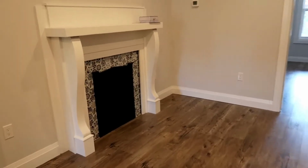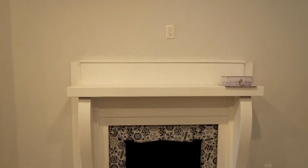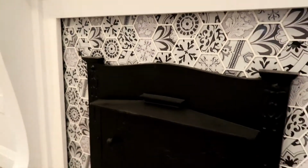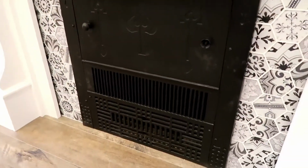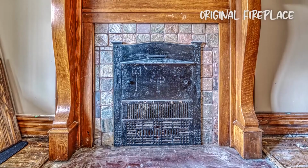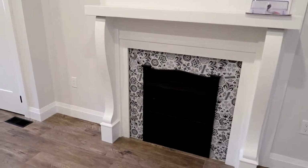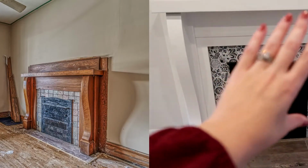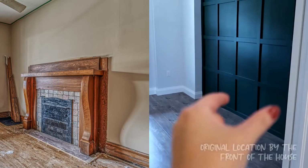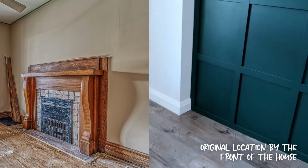This fireplace, this is the original mantle and the original cast iron grate, new tile. I will insert a photo here of what the fireplace used to look like. We did quite a bit of work and we actually moved it. So the fireplace and the grate used to be, because this was the living room, on this wall. But we wanted to turn this into the bedroom.